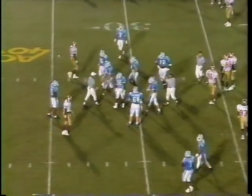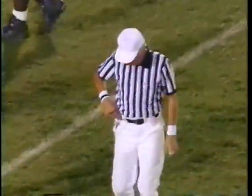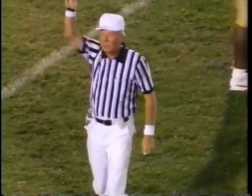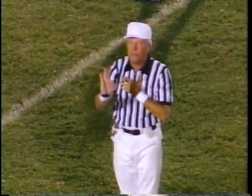Golly, and I think the 25-second clock got him. Yep. Two things got him, right, Ron? The 25-second clock and the movement of the defense. Dead ball, delay on the offense, 5 yards, still third down.